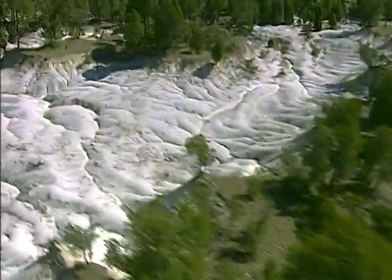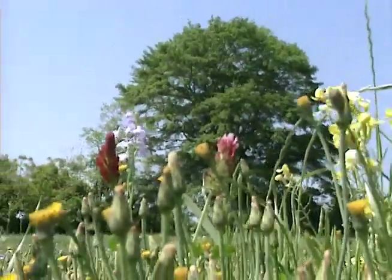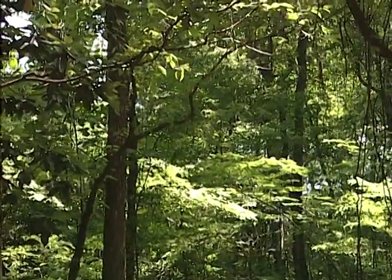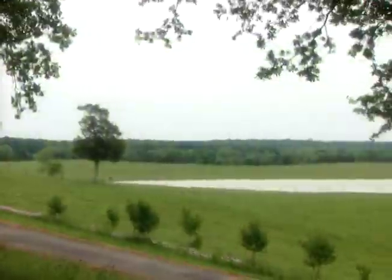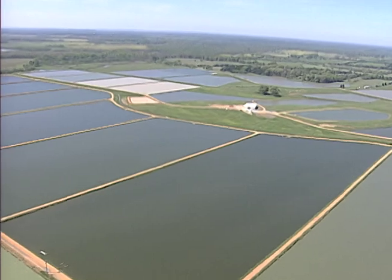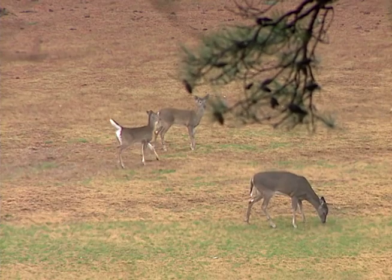A land of contrasts. Color against color. Fields of flowers. Fields of green. Lush natural forests. Planted pines. Pastoral pasture lands. Wooded wonderlands. Mighty rivers. Tamed waters. Little critters. Big critters.